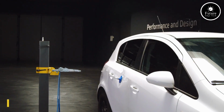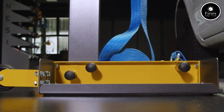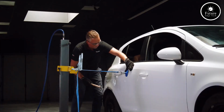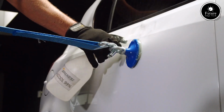without compromising standards. Its fast curing cycle minimizes booth time, increases throughput, and gets vehicles back on the road faster than ever. From spot repairs to full panel work, the Spanesi Flash is a game-changer for productivity and quality control. Spanesi Flash, smart heat, superior speed, professional results.